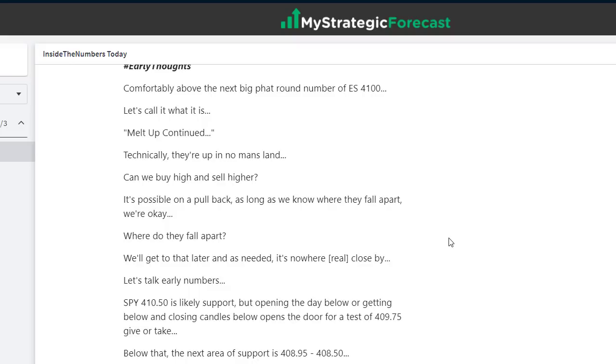What do we have? Comfortably above the next big fat round number of ES 4100. Let's call it what it is. So here's the early thought right out of the chute, 0 dark 30, melt up continued. That's the mindset Monday morning. Technically, we're up in no man's land. Can we buy high and sell higher? It's possible on a pullback. As long as we know where they fall apart, we're okay. Where do they fall apart? We'll get to that later and as needed. It's nowhere real close by.